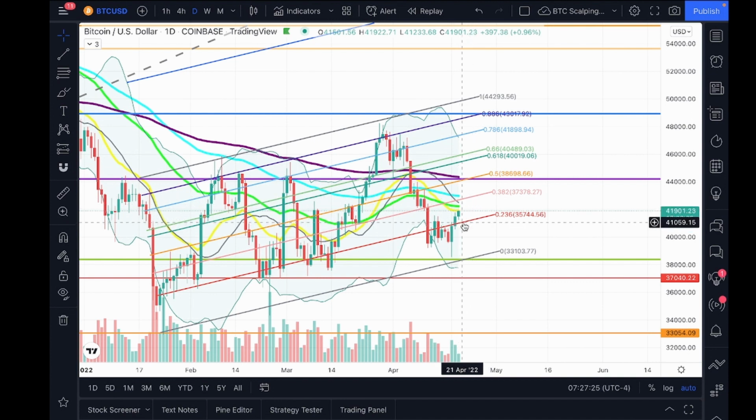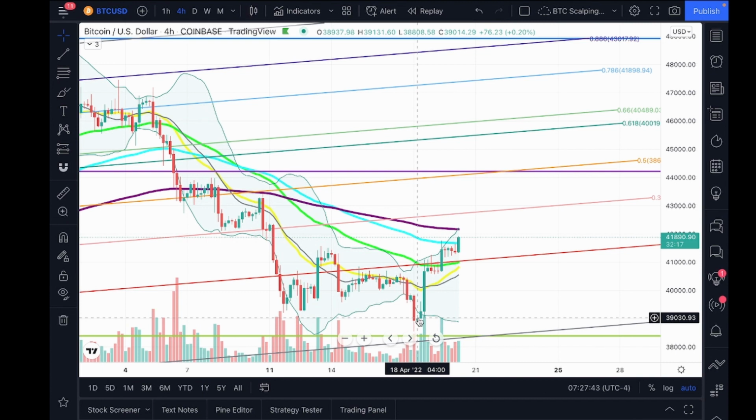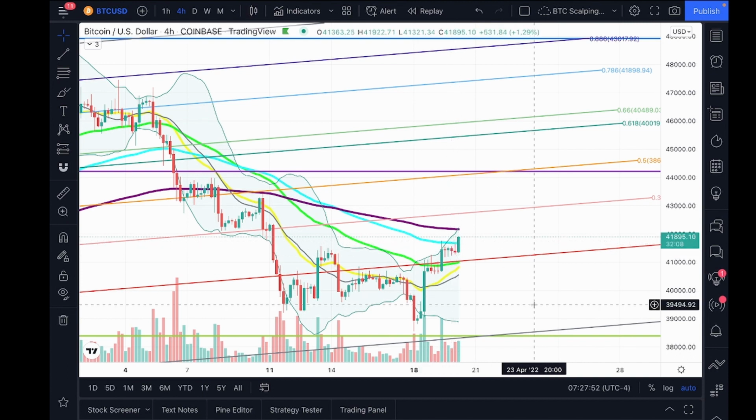We need to basically hold this level of support, and then we want to close as high as we can above the 21 EMA, so it can show that, hey, the buyers are in control, and then other people can start getting in to push the price in further. On a 4-hour time frame, we are seeing exactly what we want to see on the daily. On the 4-hour time frame, we are actually above the 100 EMA, and this 4-hour candle closes in 32 minutes.